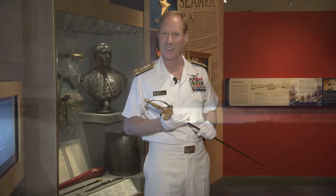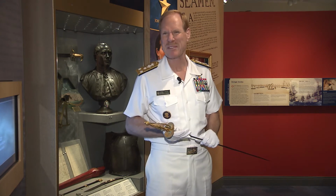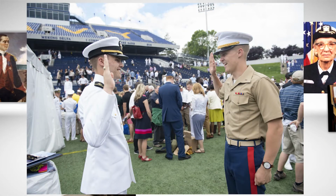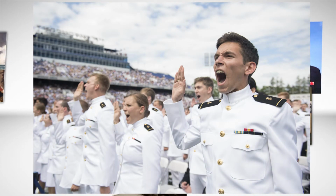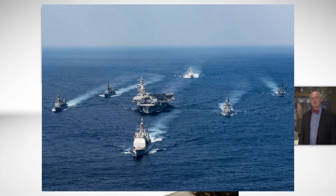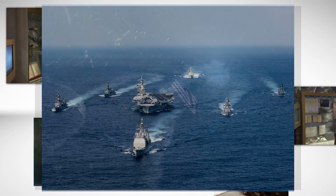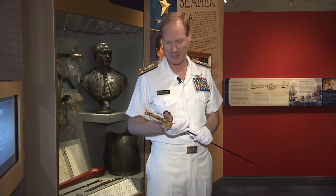The sword itself is relatively light, probably no more than perhaps 4 or 5 pounds. And yet it symbolizes for us in the Navy the tremendous responsibility that comes with a naval commission. For we are expected to not just defend the freedom of the seas. We are expected, if need be, to exert force upon those who would threaten the freedom of the seas.